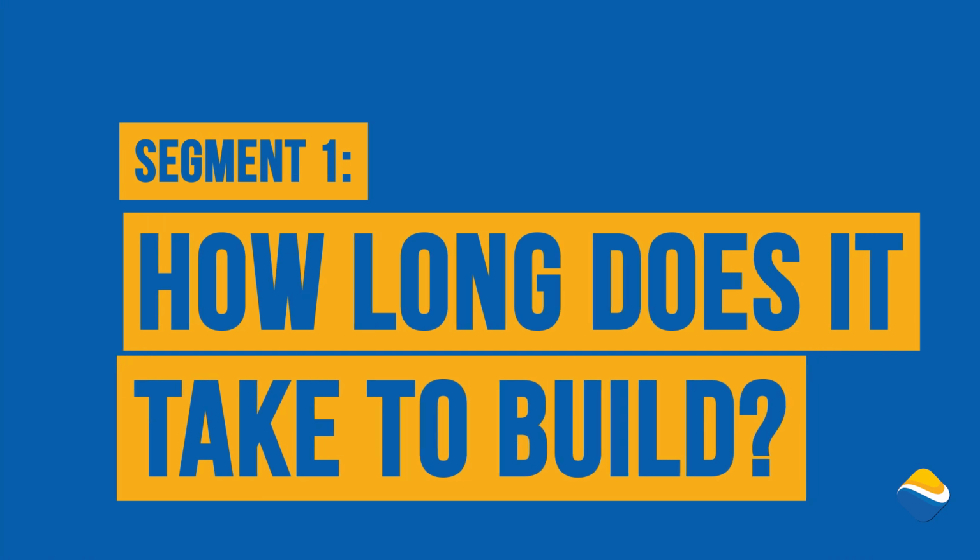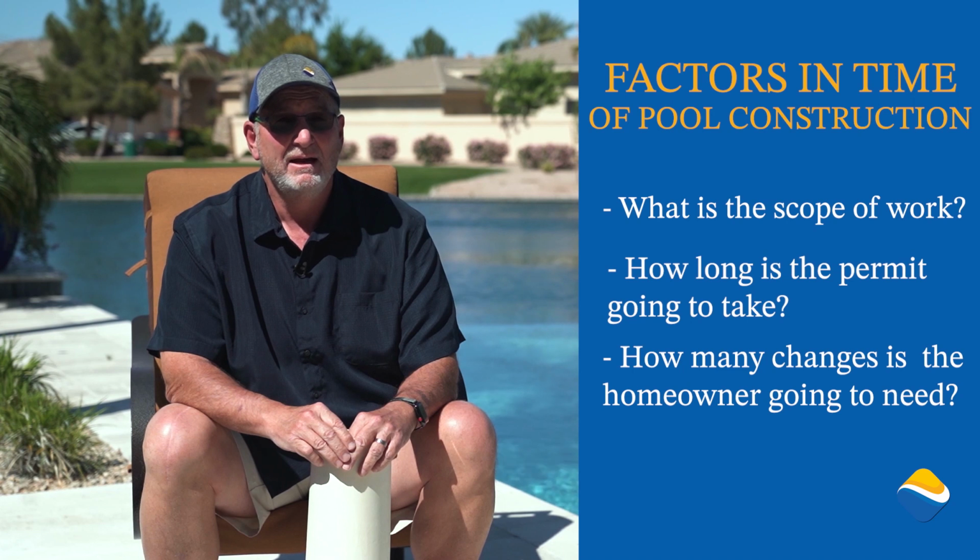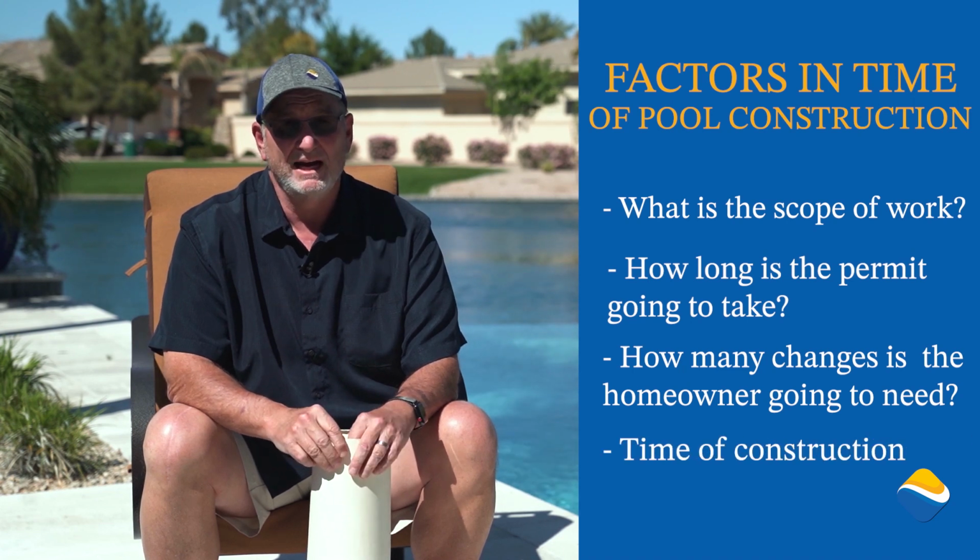So 30 years ago, when someone asked how long a pool would take, the answer, of course, was it depends. But it depended on the same things then that it does now. What is the scope of work? How long is the permit going to take? How many changes is the homeowner going to need? And the actual time of construction.